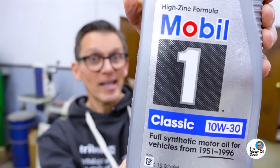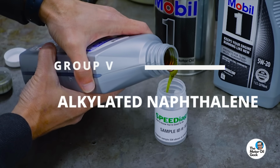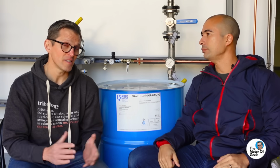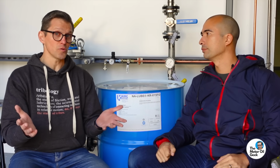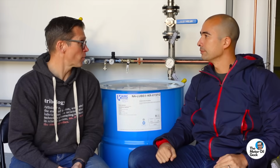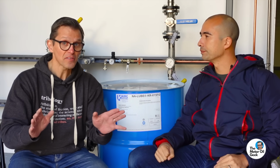We actually analyzed this oil in a previous video. It says full synthetic, but we know that it contains a Group 5 alkylated naphthalene. So unfortunately, just looking at the label doesn't tell you what's in the bottle. And what's neat is Group 5s can be used in some applications as the only oil, like the jet turbine oil. That's all that it is.